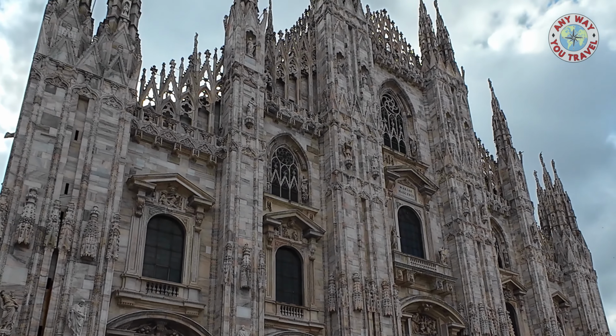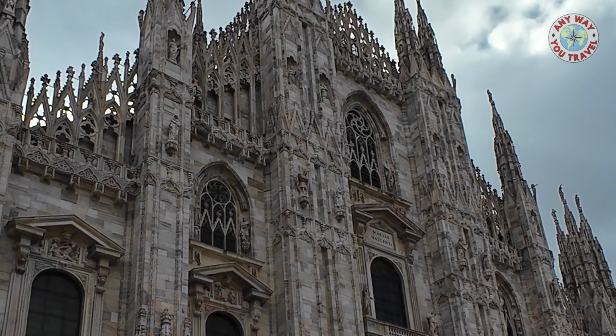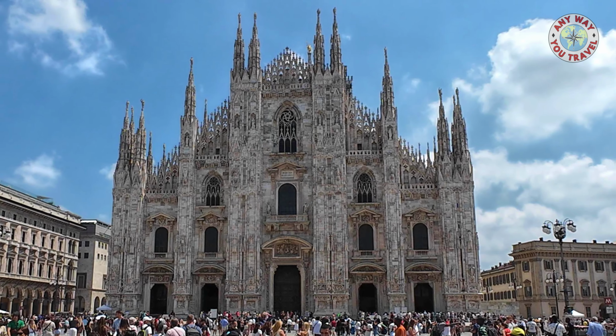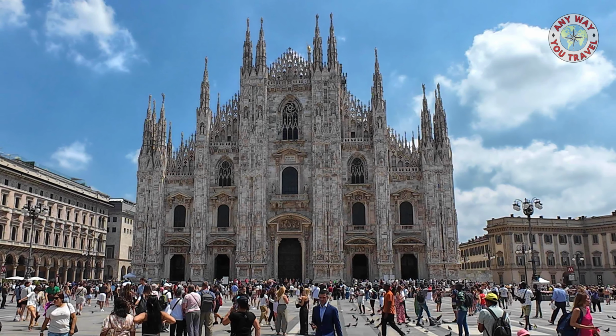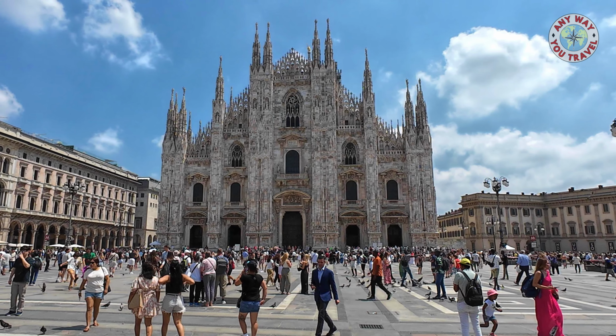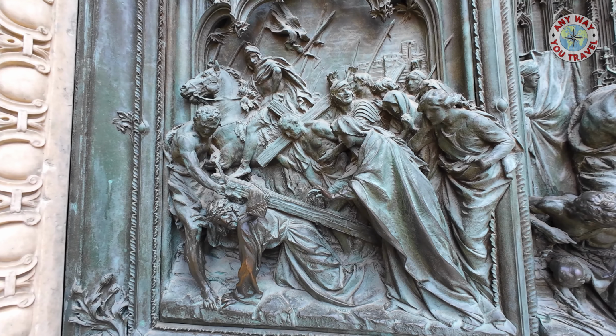Also known as the Metropolitan Cathedral of the Nativity of St. Mary, it is the cathedral church or the seat of the Archbishop of Milan. It's the largest church in Italy, even larger than St. Peter's Basilica in Vatican City. The church sits on top of the ruins of a 4th century church, and it's on the site of what was the center of the ancient city.